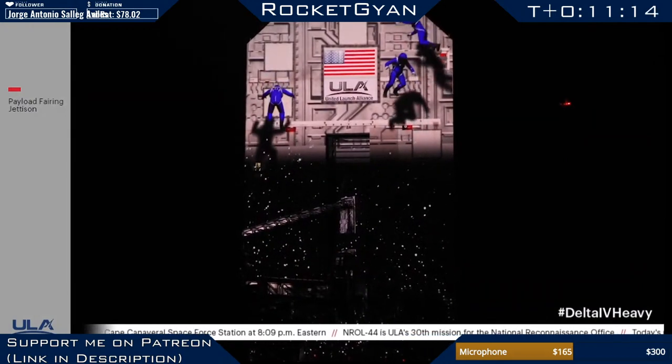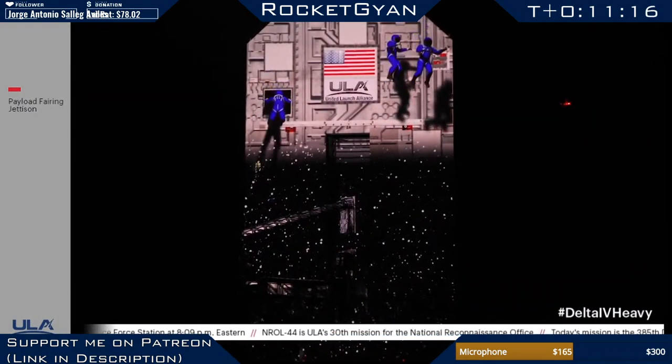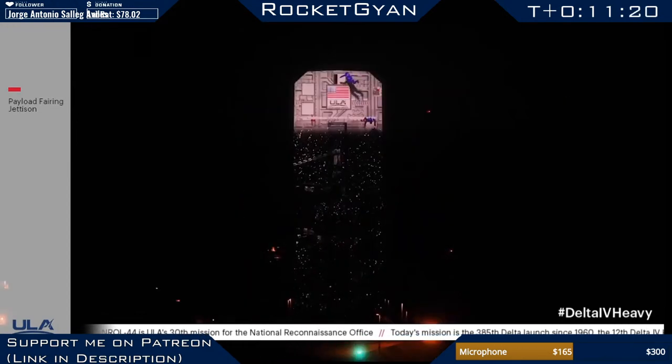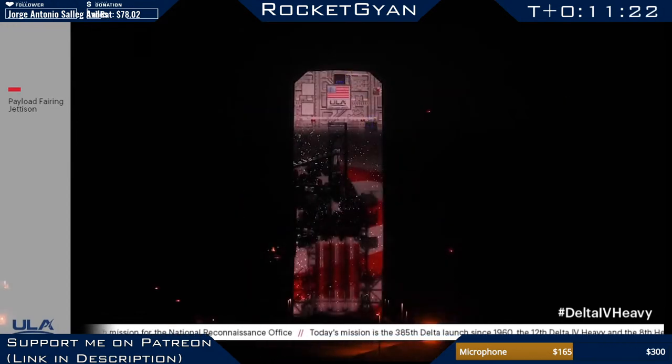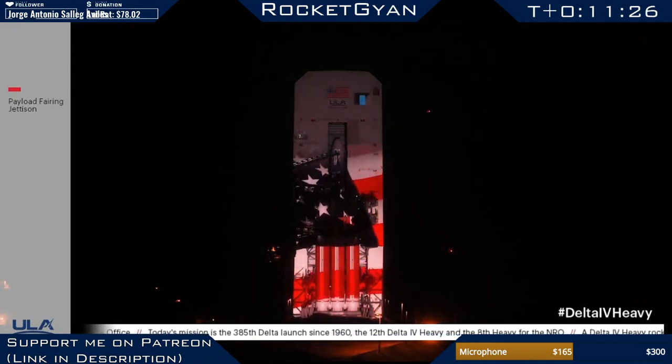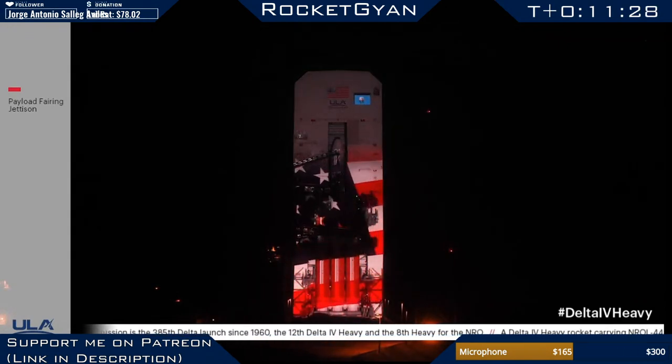The commercial crew program, and this will be launched in March 2021. Boeing is launching its CST Starliner, guys. They have a date now, March 29, 2021.